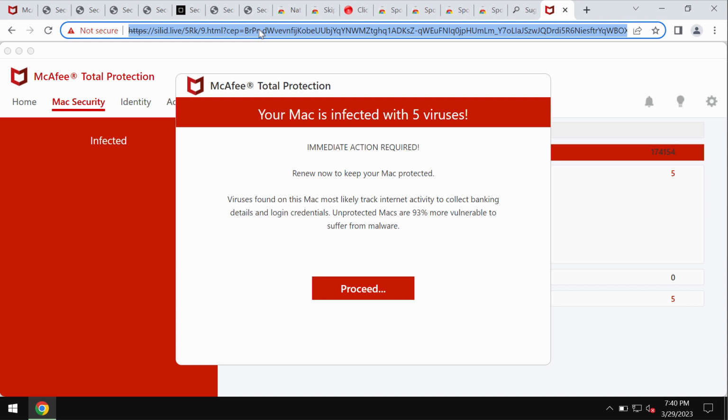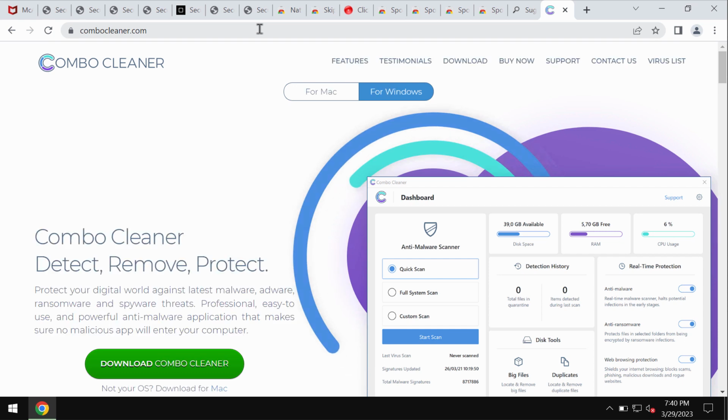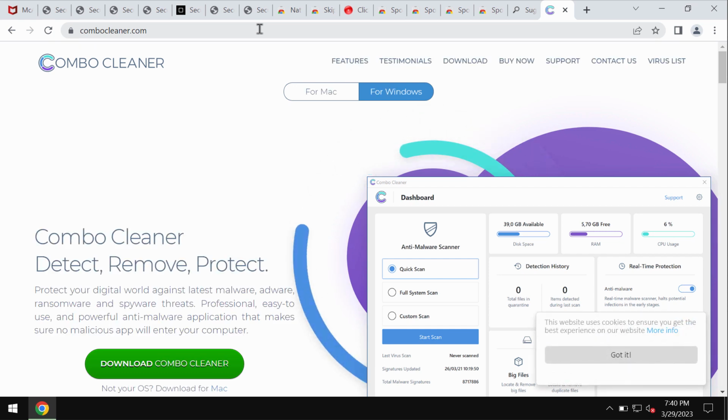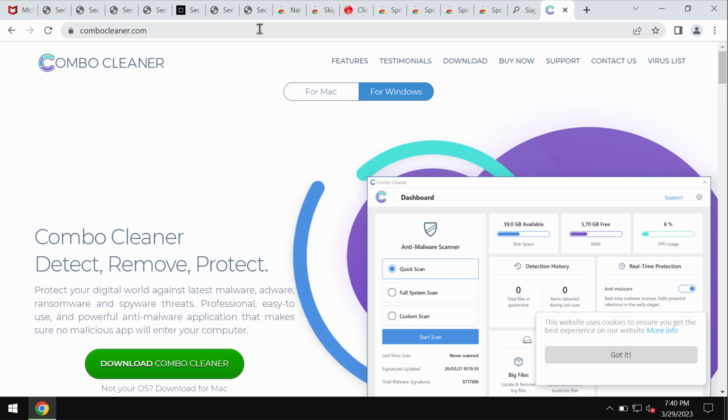By the way, such pop-ups could be the result of certain adware enabled in your computer. We recommend you to leave this page and also to additionally investigate your computer and its safety with the help of reliable antivirus software, for instance with the help of Combo Cleaner antivirus. You may get it on this page, combocleaner.com.